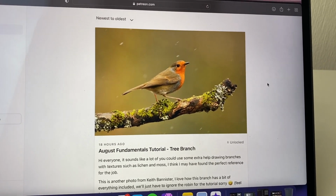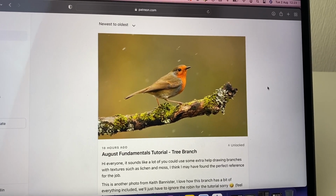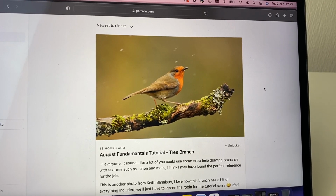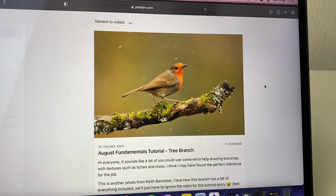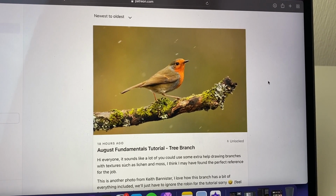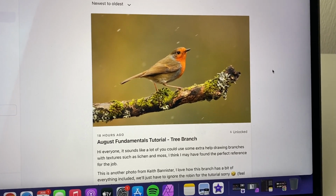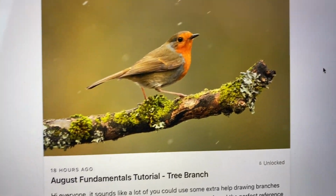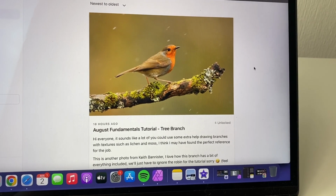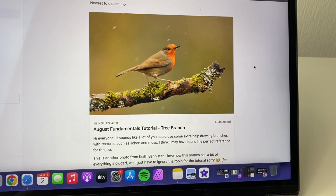So I've found this image by Keith Bannister, a local photographer that allows me to use his photos. He said that I can use them for Patreon and stuff too. So I found this image of a tree branch with lichen and moss because that was something that my patrons actually said they'd like help with. And this is the perfect mixture of textures in a tree branch. So the tutorial will just be for the branch, but I'm going to provide an outline for the robin too, if anyone wants to just have a go at it themselves.